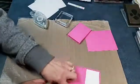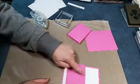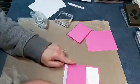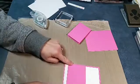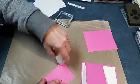And then I said you can have a layer here. This is 2 3/4, so a 2 1/2 piece. This is 4 1/4, so 4. So 2 1/2 by 4 would fill this nicely. And that's the next thing we're going to do. I'll go ahead and put this on the other card.